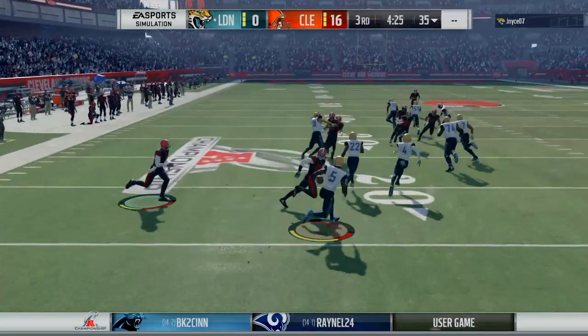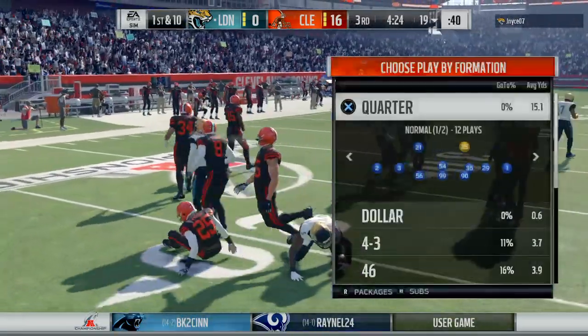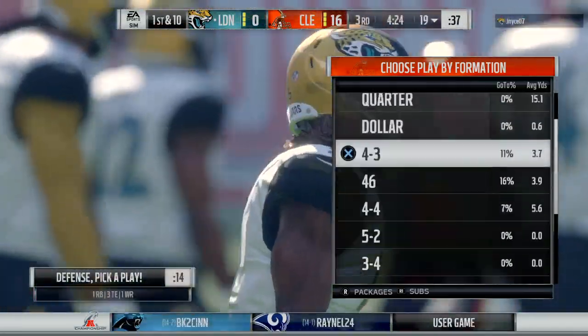That'll be taken in the end zone. And he'll take it back to about the 19-yard line. The Jags offense now gets set and heads back onto the field.